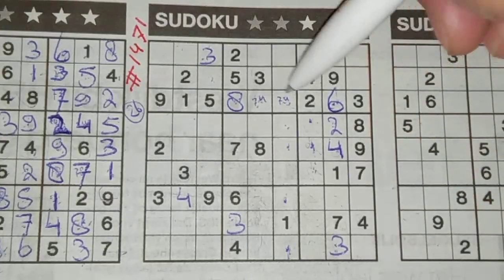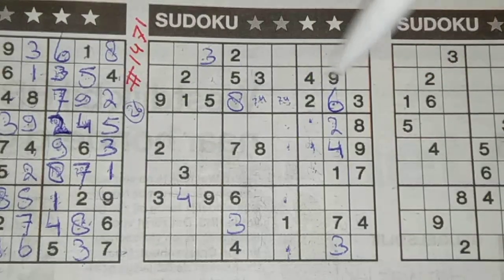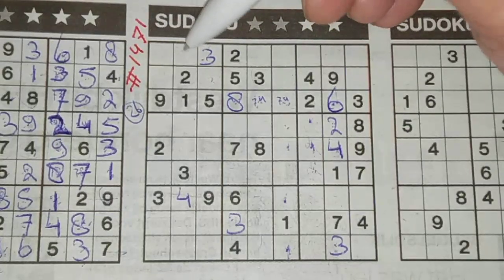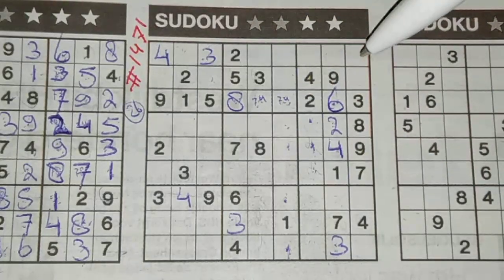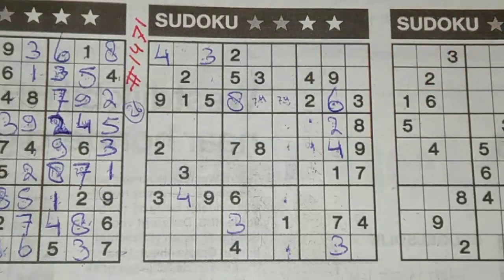Alright, so we have a 4 in one of those 2 boxes. In the third row, a 4 in the second row. So in the first row, the only 2 places for the 4 should be here or there. We see here 4, no 4, therefore should be there. Then I cannot continue with the 4.